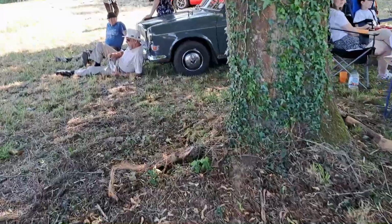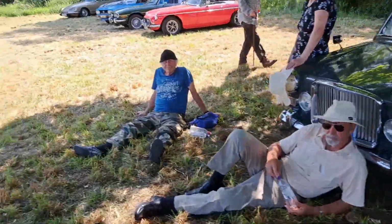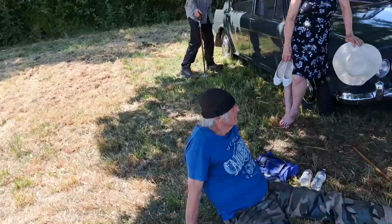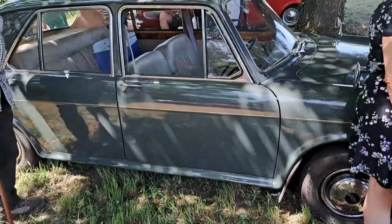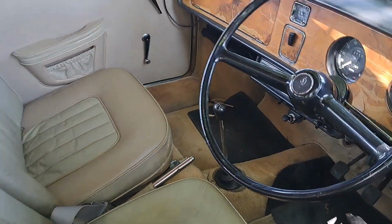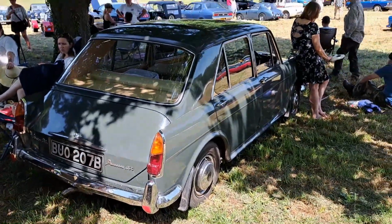It's the first one of these ADO 16s I've actually seen today. I was expecting to see a lot more of them, to be honest. Maybe we'll find some more somewhere else. But yeah, this is the Vanden Plas version. And it has a lovely leather interior. And wood. Agreeable. Very agreeable. 64, yeah, it's a very early one actually.